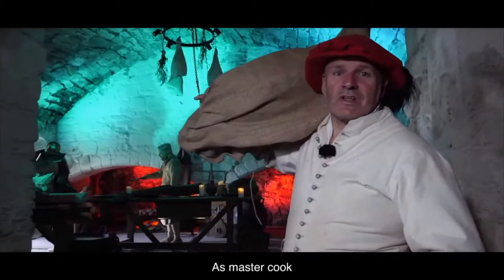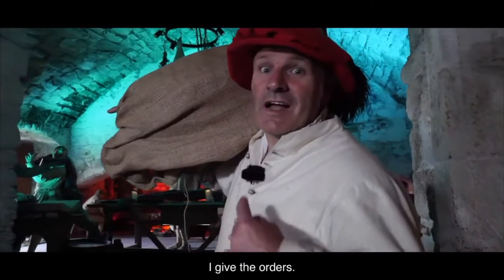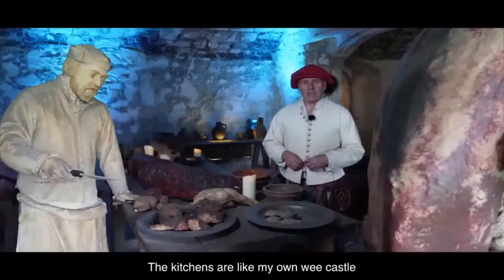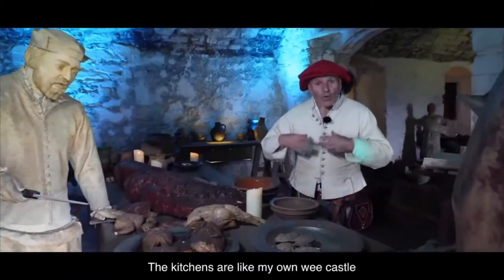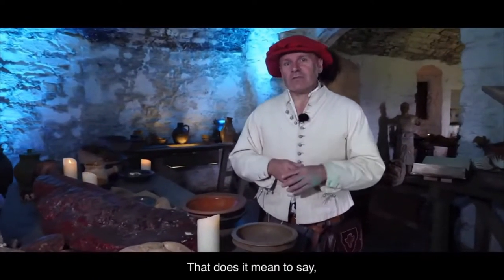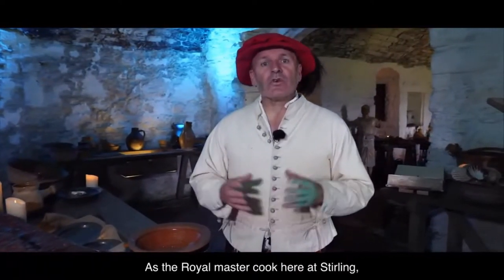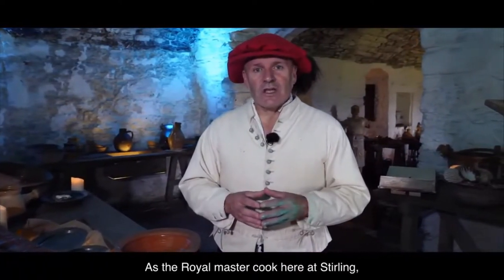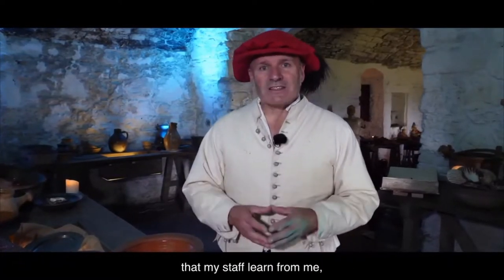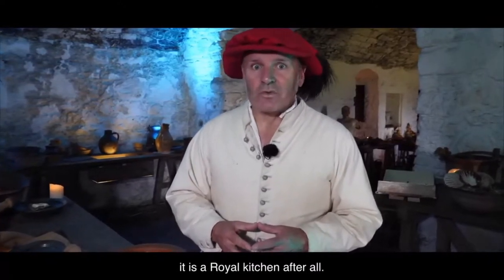As Maister Cook, I'm in charge of dozens of people here in the castle. I give the orders. The kitchens are like my own wee castle, and I'm the boss. Well, that doesn't mean to say I'm afraid to get my hands dirty. As the Royal Maister Cook here at Stirling, my reputation is vital, and it's important that my staff learn from me. It is a royal kitchen, after all.